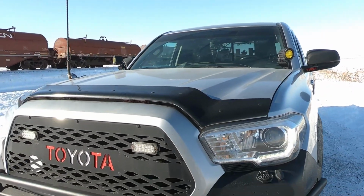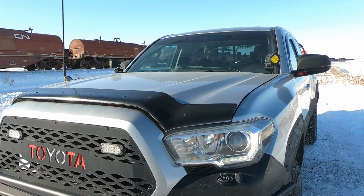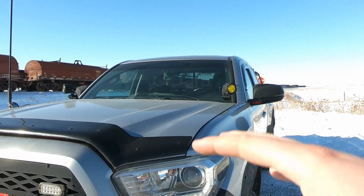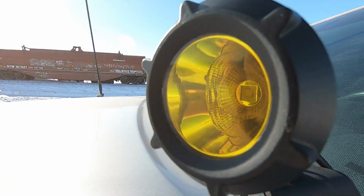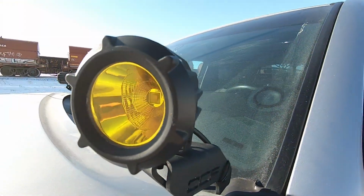I'm pretty much running all Oxbeam on this. As a dealer, I should probably just be running all their stuff and testing products and whatnot, so that's what I'm doing there. I've got round 3.5-inch yellow combo beam pods up on the ditch brackets there. The ditch brackets are MBRP off-camber fabrications.